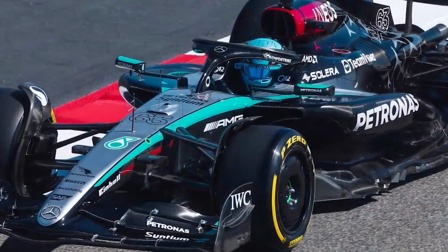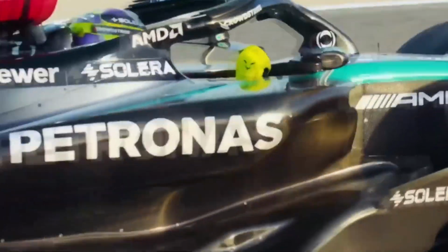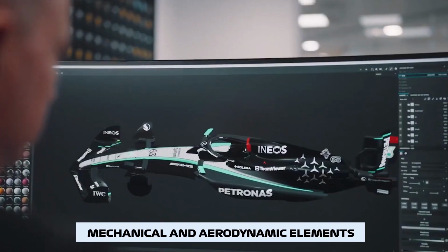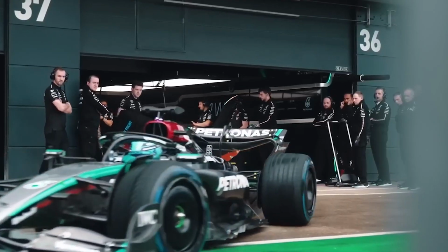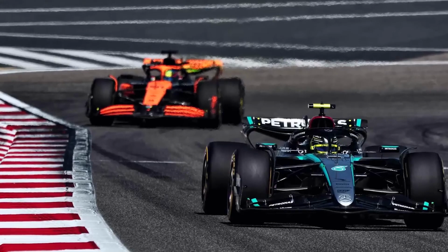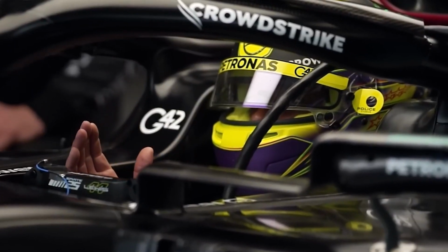To sum it all up, Mercedes is fine-tuning their car's dynamics, making strides in overcoming past challenges and achieving a better balance between mechanical and aerodynamic elements for improved drivability on the track. Mercedes reportedly experimented with different setups for the upper rear wishbone during testing, primarily for correlation purposes.